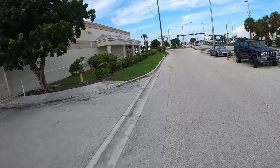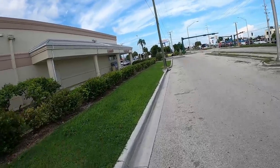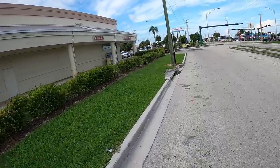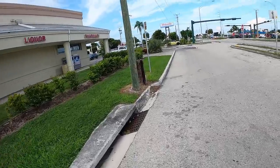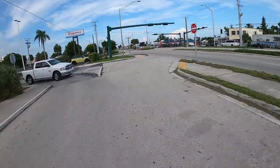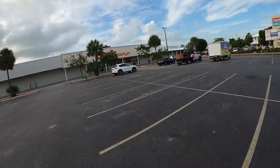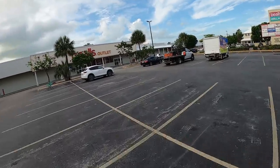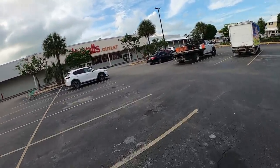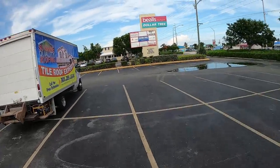This is the older Walgreens, still a nice big one. Not sure if it's a 24-hour one or not, but there's actually a newer one on the other side of town. But got a Bill's outlet. I only buy a new pair of shorts every 2 years, so not a huge need, but it's there if I need one.